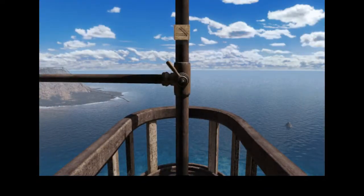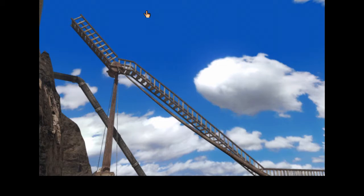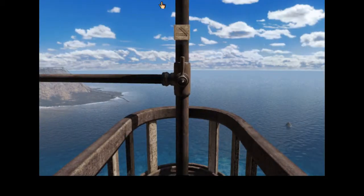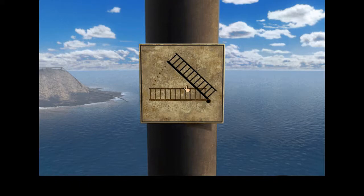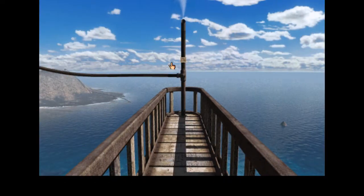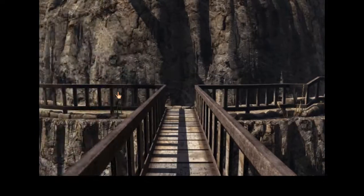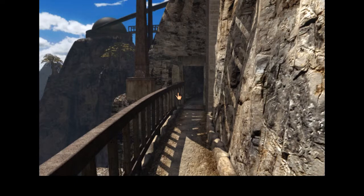If I do this... doesn't seem to do anything. Yeah, now the steam's just coming out there, so I want this going that way. I just don't know what it does quite yet. Oh, I didn't even notice there was another one of those domes there.